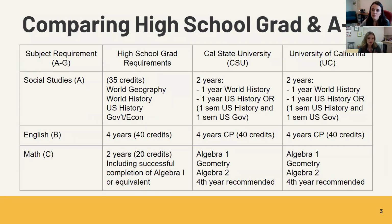higher. And I just saw a question, someone asking about 4th year math options. Once you hit Algebra 2, you can go on to pre-calculus or honors pre-calculus if you like. And then we also have statistics and AP statistics from there. We also have a class called data science that you can take at the same time as Algebra 2 if you want.